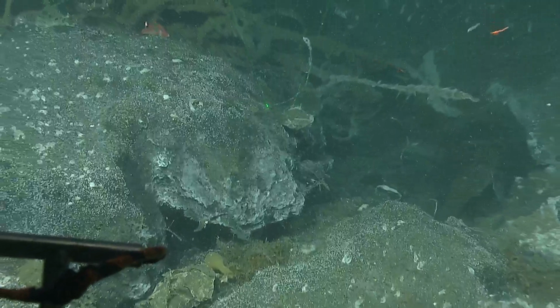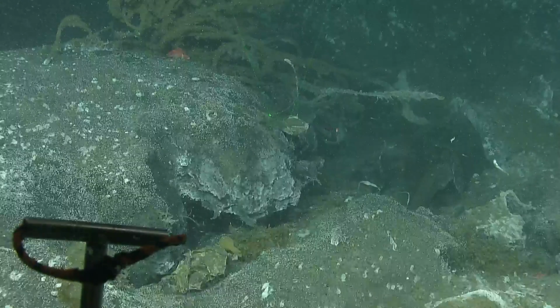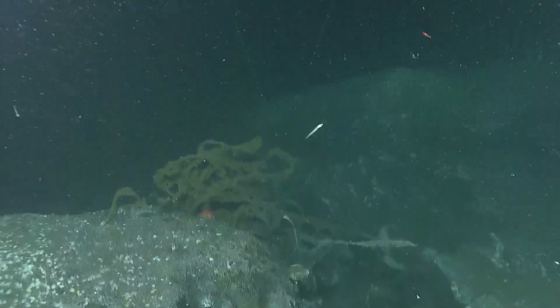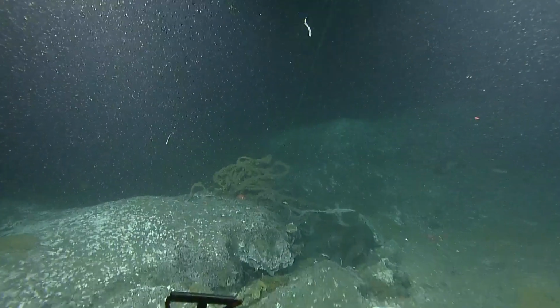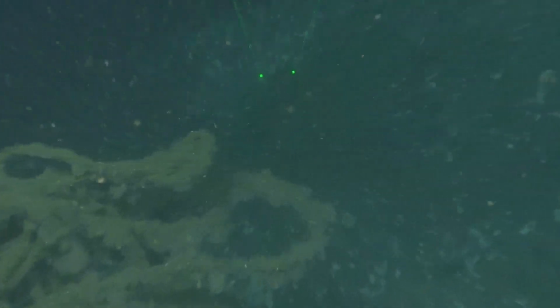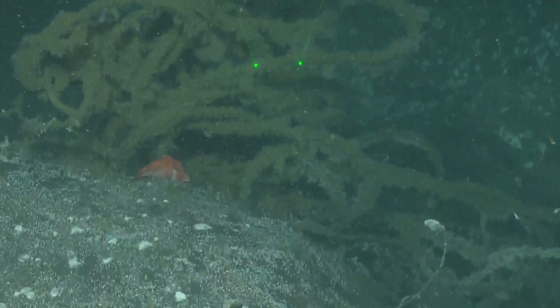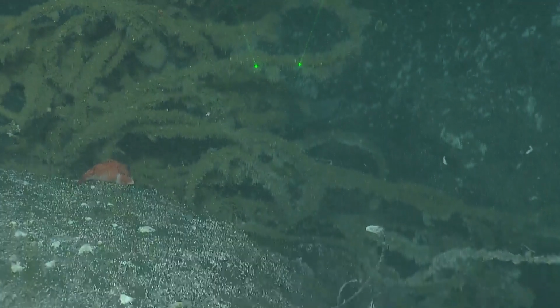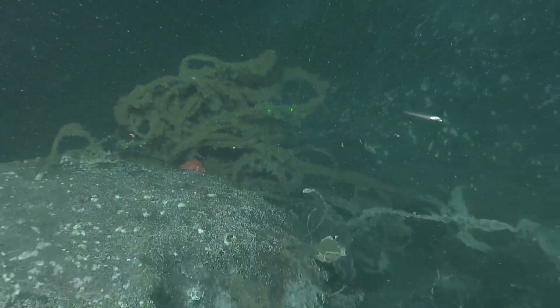I don't see it now. This might be one of those where it burps every once in a while instead of a steady stream. Well, I don't see bubbles there anymore either, right? The other one stopped as well. Let me go all the way in. Oh, there I go. You know, there. Okay, we just didn't see them. Yeah, this would be a good sampling site with the bubbles and the hydrate, if it is hydrate.